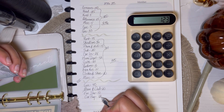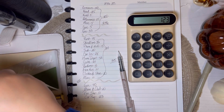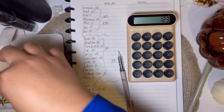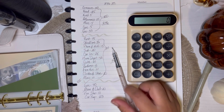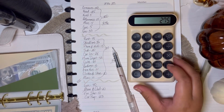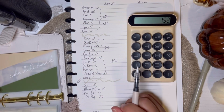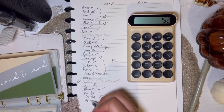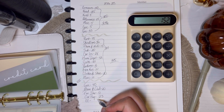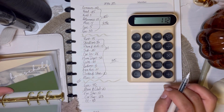I'm putting 123. I'm giving this to my dad this week. So really happy about that. So 275 minus 123 equals, I have 152 left. And credit card, I am gonna put $40.